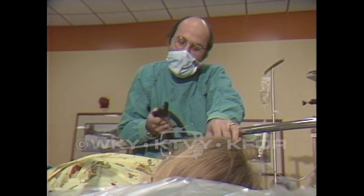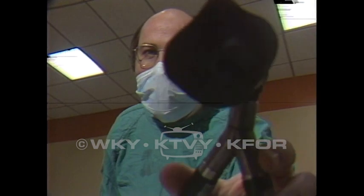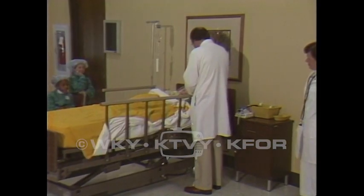I wear a mask, and you're going to get to wear one too. This mask is kind of different that you're going to wear. It has a special gas in it that's going to make you real sleepy. And you go to sleep so that nothing we do will hurt. The next thing you know, you'll be back in your room, okay? I want you to take good care of yourself at home now and help Mom and Dad remember to call me in a couple of days and tell me how you're doing.